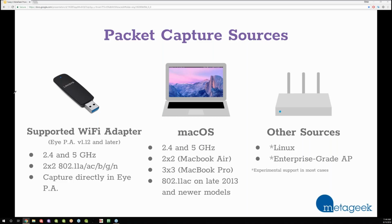That allows you to capture directly in IPA, and it is now AC compatible, which in the past, I think the last time these webinars were done, it didn't support AC directly in IPA, but now it does with these supported Wi-Fi adapters. So our engineers have been very hard at work making that happen. You can also import PCAPs from Mac OS. These are pretty great adapters. MacBook Air, MacBook Pro have 3x3 spatial streams and a 2x2 spatial stream with the MacBook Air. Of course, you get AC information. These are regarded as some of the best wireless adapters that you can get your hands on easily.